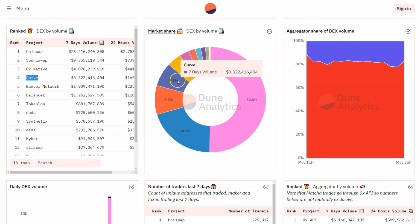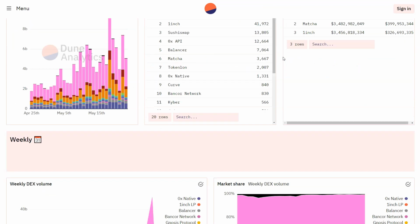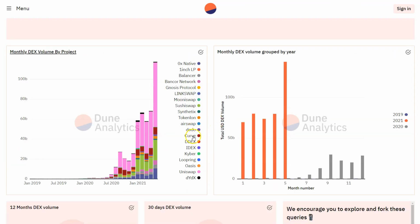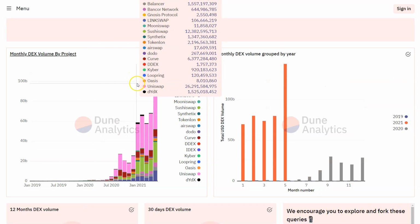If we look at the total volume percentage-wise over the past week, it's at 7%. This is Uni, Sushi, ZRX, ahead of Bancor. So it's definitely not a non-factor here in the grand scheme of things. And if we look at the monthly volume for Curve, it's in the maroon there. So volumes are flat or rising, but it's not going anywhere anytime soon, especially if DEXs are here to stay.